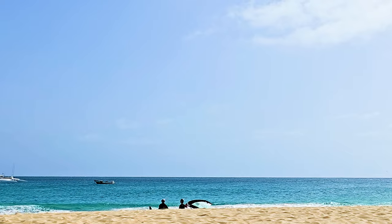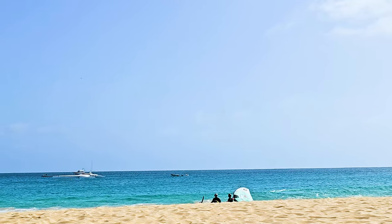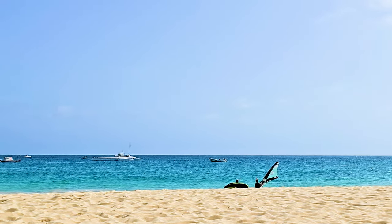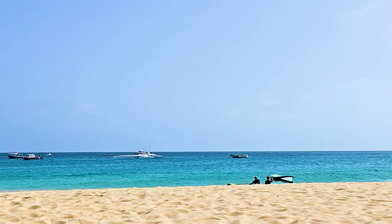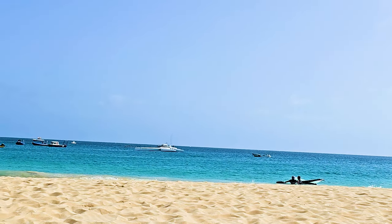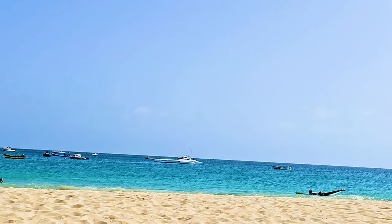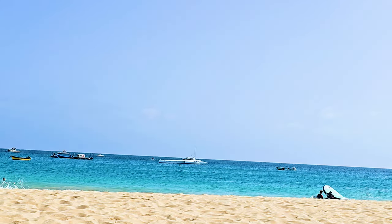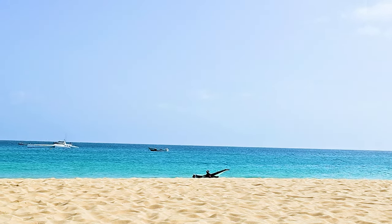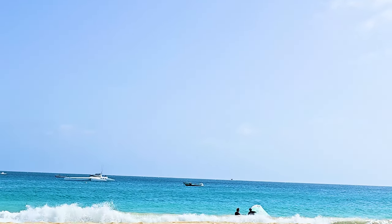Sal Island has some of the most beautiful beaches in Cape Verde, with stretches of soft white sand and crystal clear turquoise water. Santa Maria, in particular, is popular, offering miles of pristine shorelines perfect for sunbathing, swimming and beach activities. The island's favorable climate and windy conditions make it an ideal spot for various water sports like windsurfing and kiteboarding that are especially popular due to the consistent trade winds that blow across the island. The steady breeze creates perfect conditions for both beginners and experienced enthusiasts.